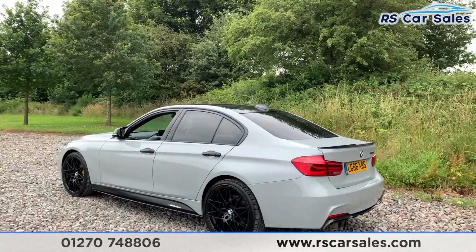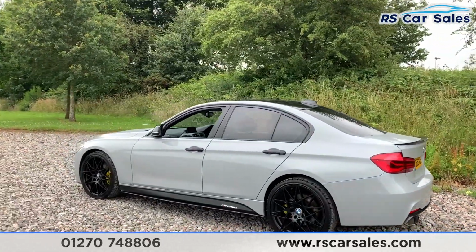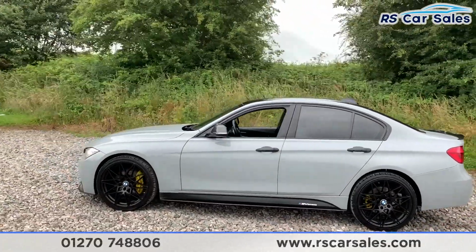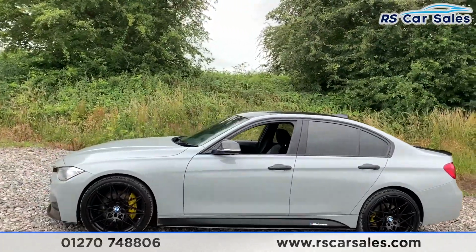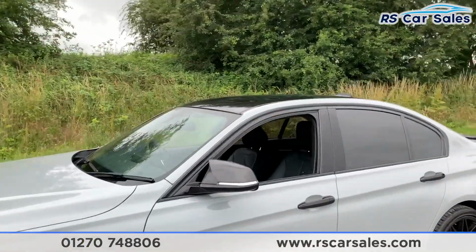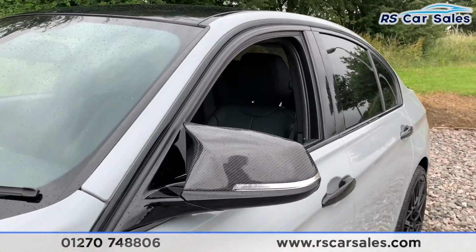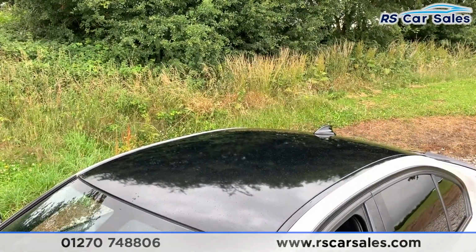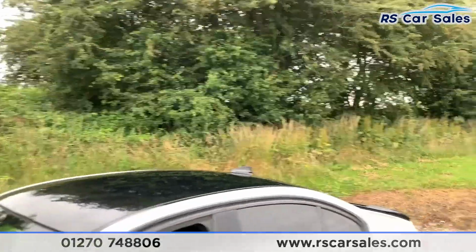Now we do have dual exhaust flush with the rear bumper and rear diffuser. Now we also have M Performance decals on either side skirt as well as the M3 style wing mirrors, as you can see just there, which is a nice little addition to this vehicle. And there's a quick look at that roof wrap just there.